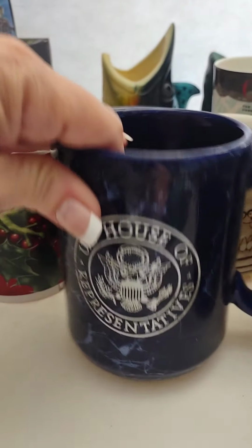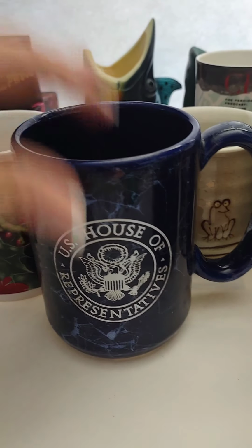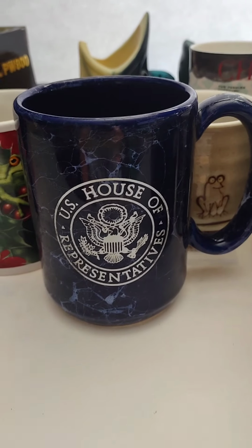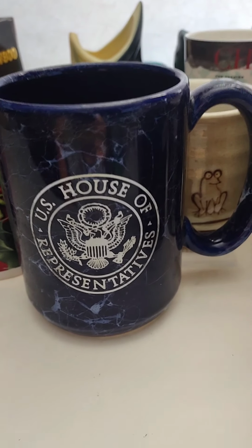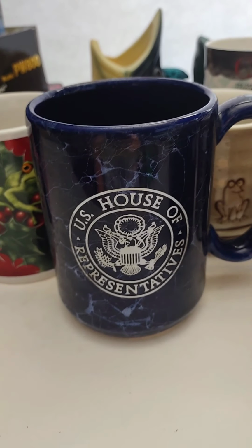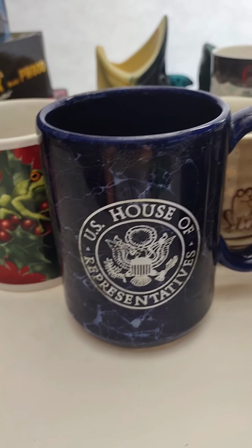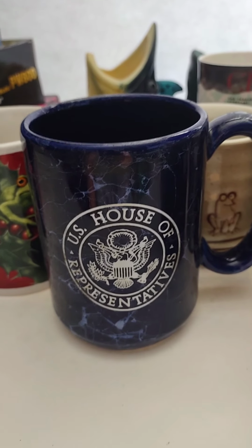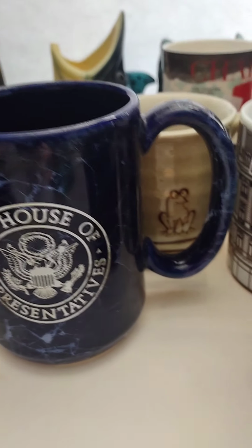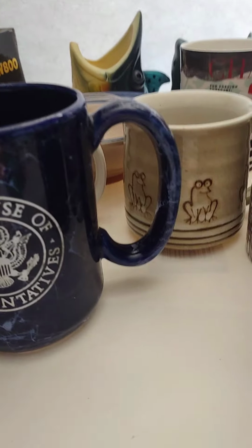And then I got this U.S. House of Representatives mug. Again, I didn't really know if it was worth anything, but when you can pick it up for like $1, it's worth trying. So I grabbed it. I didn't find one exactly like it, but the House Rep mugs are going for about $10, $12 in general. So I'm fine with that. If I can keep it around the $10, $12 mark, I'm always good.